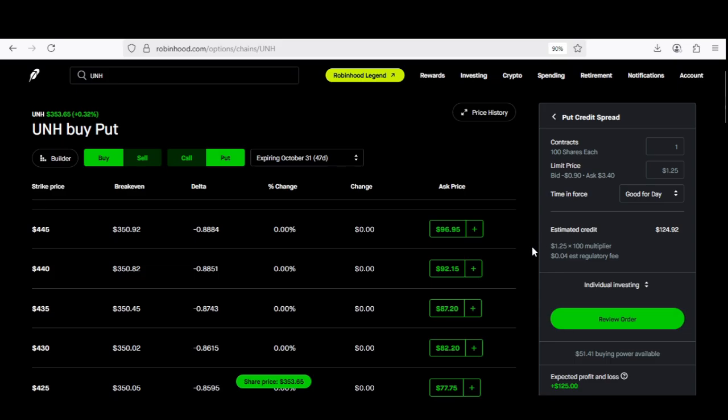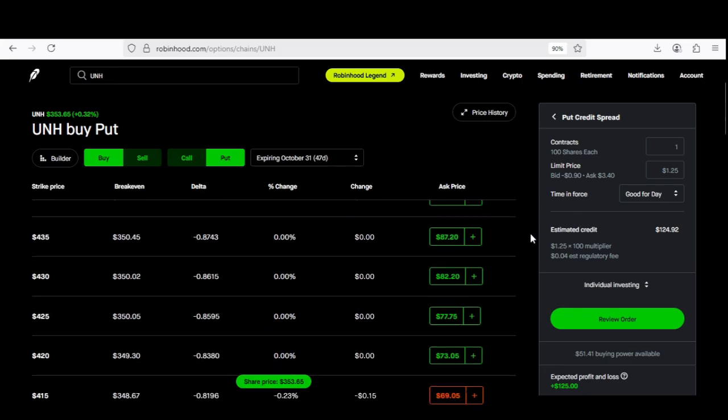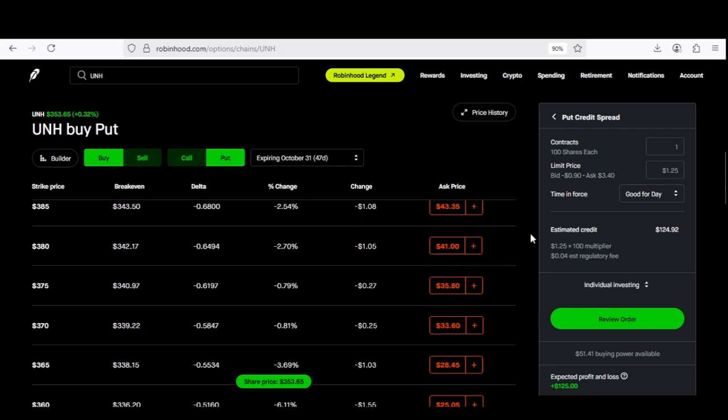Now, if I were to go ahead and do this option strategy, this is another income generating option strategy. The amount of money I would be getting right away is going to be $125. Now, this $125 in the put credit spread is quite similar to the first option strategy, in which this money you get to keep no matter how the trade goes. Now, let's go ahead and jump into an exit strategy.